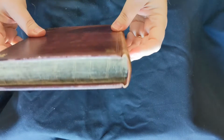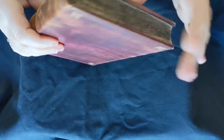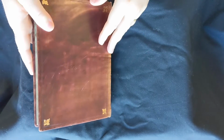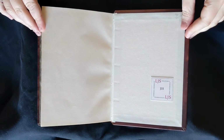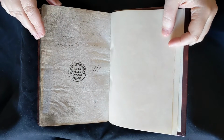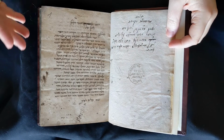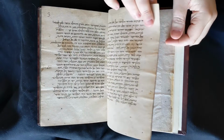Your video orientation to LJS 311, a copy of two books relating to medicine, which was written in Italy in the 15th century and is bound now in a modern calf binding, which we see here. The first text is Sefer HaKanon, called in English the Canon of Medicine, which is a translation into Hebrew from Arabic of books 1 through 3 and the beginning of book 4 of Avicenna's 11th century comprehensive medical work, which was then copied and translated over and over again throughout the Middle Ages and even into the modern period.